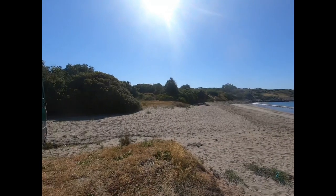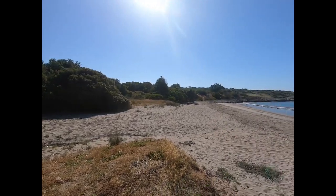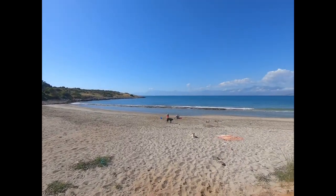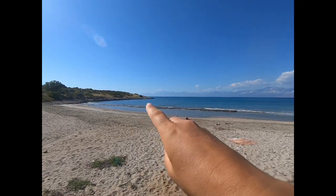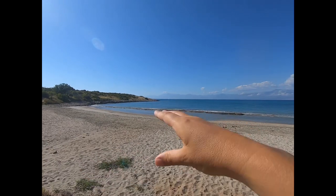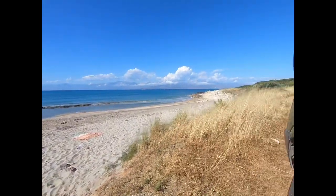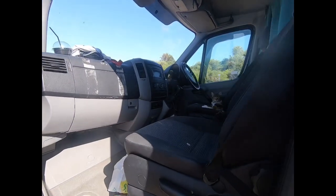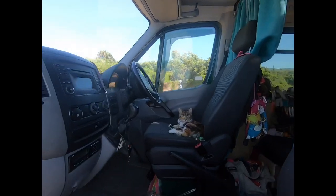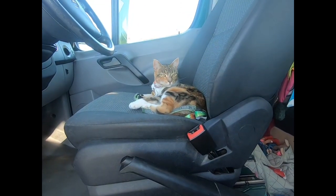It's so pretty. It's sandy, and this little bit down here is a little rock pool kind of thing. It's shallows and then rocks. We love it. And in here, there's little Topsy.